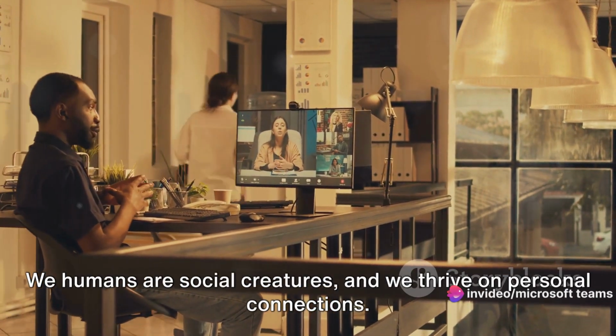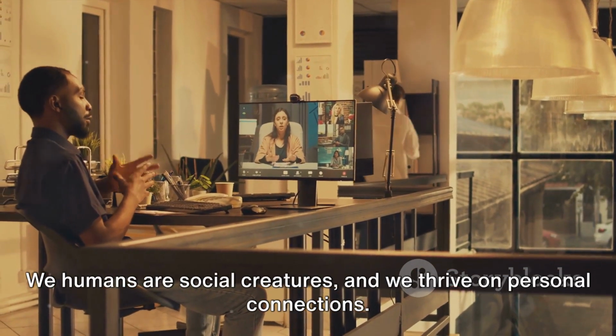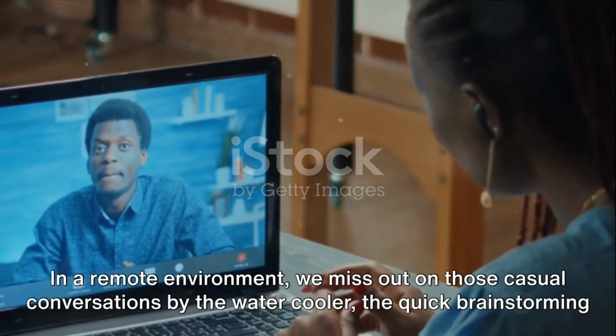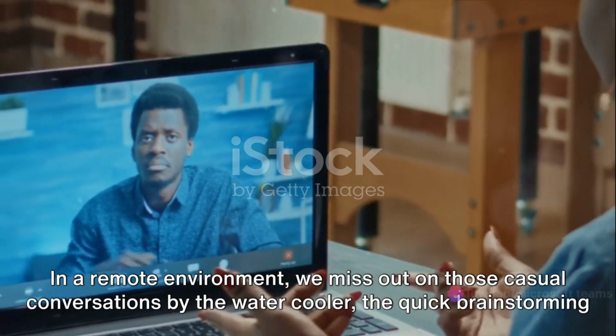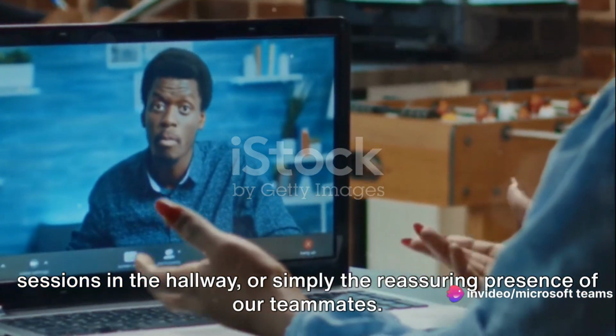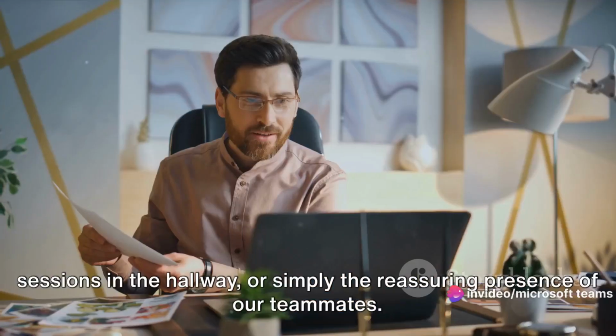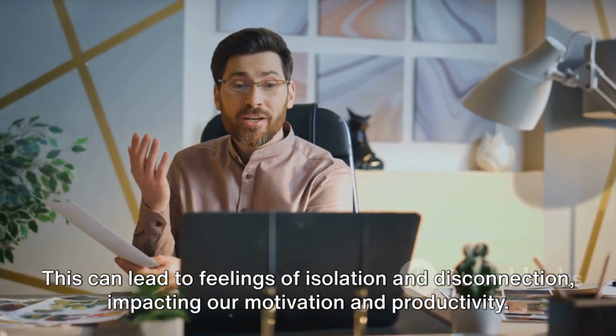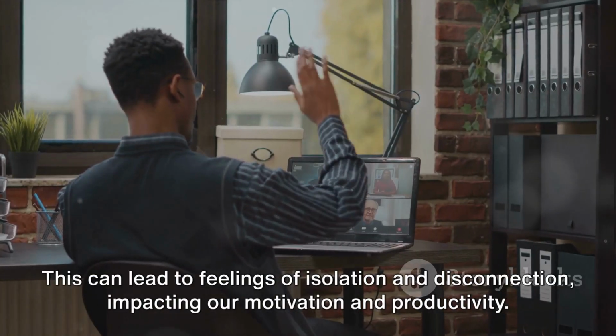We humans are social creatures, and we thrive on personal connections. In a remote environment, we miss out on those casual conversations by the water cooler, the quick brainstorming sessions in the hallway, or simply the reassuring presence of our teammates. This can lead to feelings of isolation and disconnection, impacting our motivation and productivity.